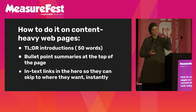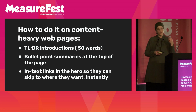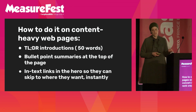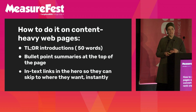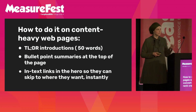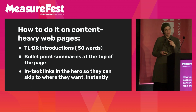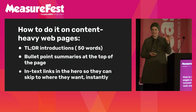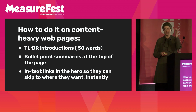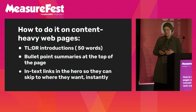Bullet point summaries at the top of the page are also useful, as we see on some of the home pages, to help people understand, yep, this is what this page is going to cover, I'm in the right place. Another thing is in-text links in the hero section so they can potentially skip to where they want instantly. This is really good for long blog posts, skyscraper posts, pillar posts, things like that. I've seen it on some of those recipe pages where it actually says skip to recipe. It's fantastic. I go to those websites all the time because it lets you skip past all the fluff in between to actually get to what you're looking for really quickly.